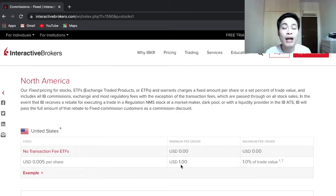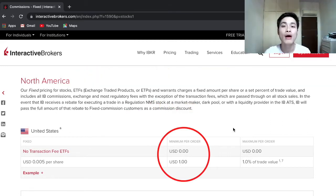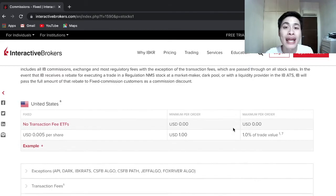What this means is that if the number of shares that you buy do not meet this minimum requirement for commission fees, they will still charge you a commission fee of US $1 for your trade. So for example, if you are trading 100 shares of a particular company, the commission fee that you rack up based on the US $0.005 per share fee will be 50 cents, because 100 multiplied by 0.005 gives you 50 cents. However, Interactive Brokers will still charge you the minimum US $1. And the maximum that they will charge you is 1% of your total trade value, and for many of us, we won't meet this amount. That's for US stocks. Now let's take a look at other stocks.